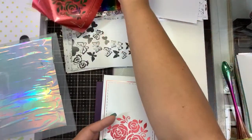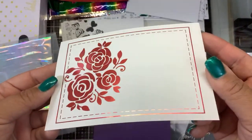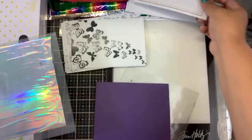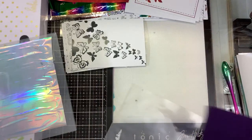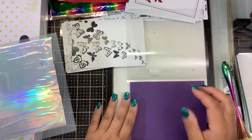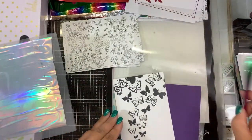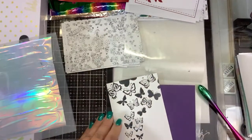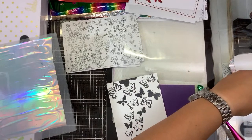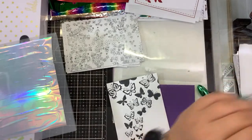Perfect. Put a little shim behind that one, and it got all the little lines and all the little details. Look at that. So pretty. Perfect. So it seems like for me, adding a shim helps out. It pushes it up because of all the little details. You want all those little lines to have foiling. I know you guys are sick of rainbows, but I am not.